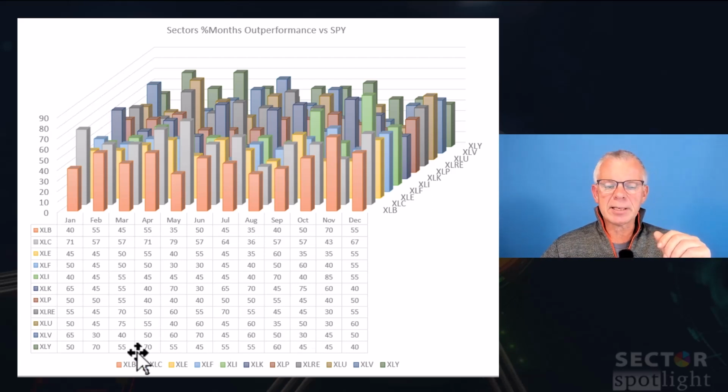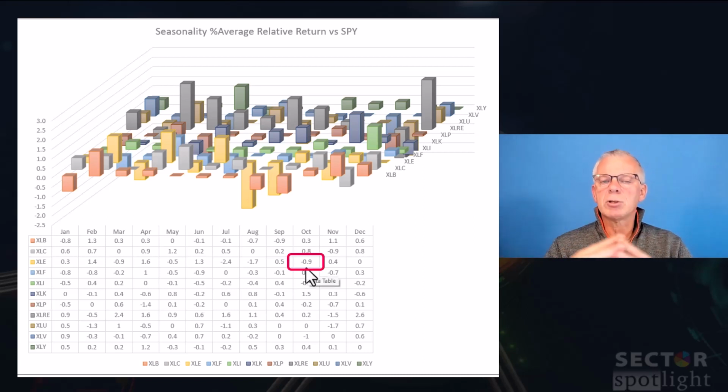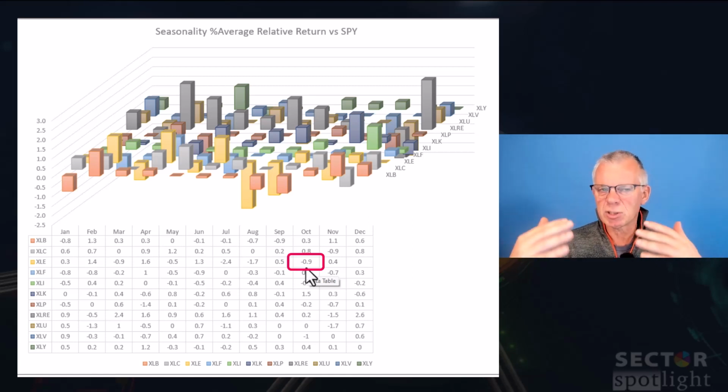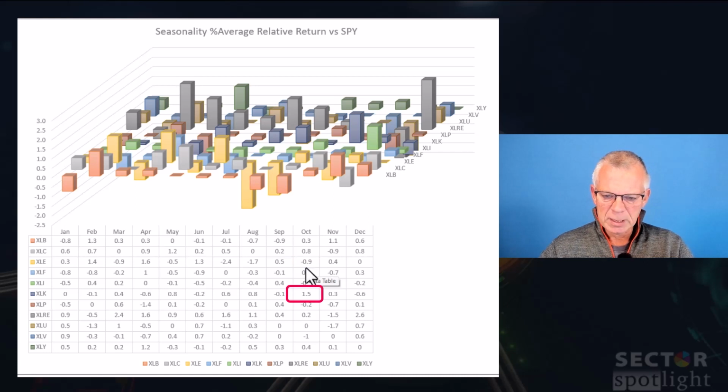When we look at the actual relative performance during those months, we go to the second graph and we can see that energy during the month of October on average underperformed the market by 90 basis points, 0.9%. This sends us a message that traditionally, on a seasonal basis, energy is not the best sector to invest in during the month of October.